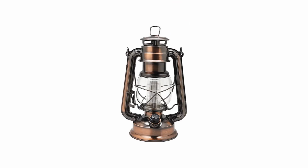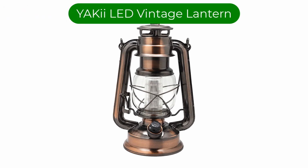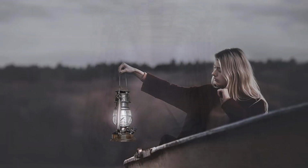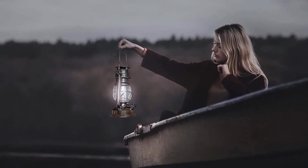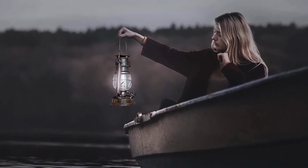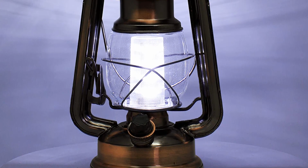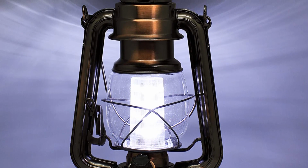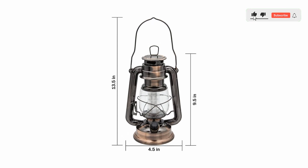Number 4. Our fourth best pick is YAKii LED Vintage Lantern. This brand is a leader in the lighting industry, and it comes as no surprise that the latest in its line of products is this LED metal hurricane lamp. This modern light fixture is perfect for severe weather conditions, providing bright, brilliant illumination with all of the benefits of a traditional lamp. Made of metal, this contemporary lamp has an attractive glossy color and offers a great deal of durability.